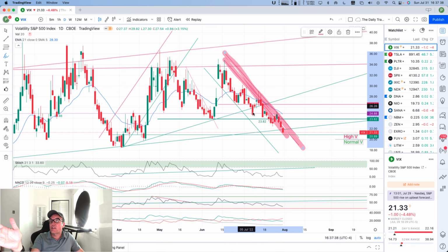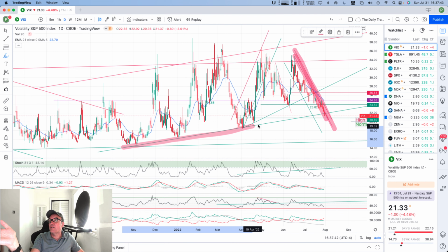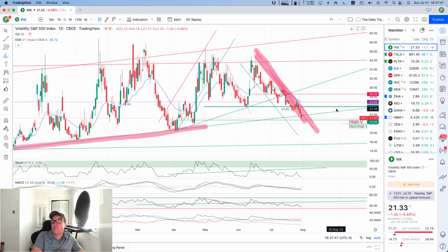So this is coming down. And the VIX was on a big support right here, and we broke that support last Friday right here. So this is good news that the VIX should keep going down.